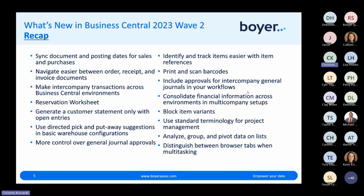Include approvals for intercompany journals. So that's a big one. Being able to have workflows that go to the intercompany journal. It used to be excluded. So that approval functionality is now available in the intercompany journal. Consolidate financial information across environments when you have a multi-company setup. Blocking item variants. New terminology for jobs called project management.